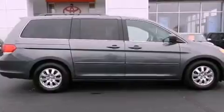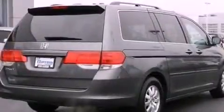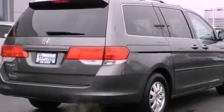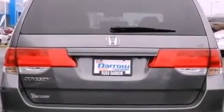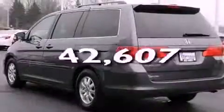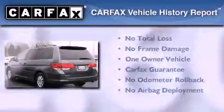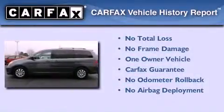Features include a sunroof, third-row seats, heated seats, leather seats, variable valve timing, tinted glass, an anti-lock braking system, side curtain airbags, air conditioning with automatic climate control, and this vehicle has fewer than 43,000 miles on the odometer. This Honda has had only one owner, and it qualifies for the Carfax buyback guarantee.